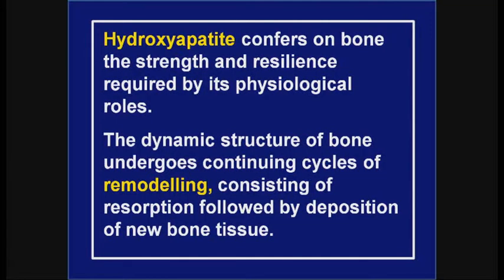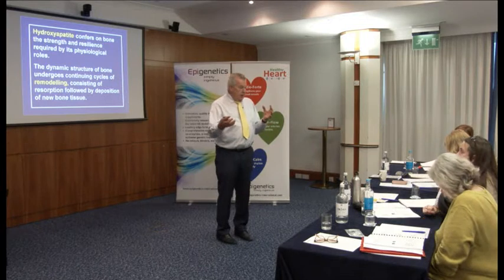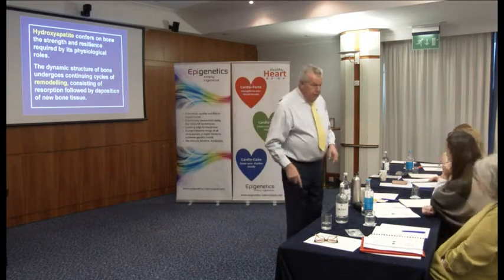So hydroxyapatite confers on bone the strength and resilience required. The dynamic structure of bone undergoes continuing remodeling, consisting of reabsorption and replacement of new bone. So it's constantly changing bone. It's not a fixed commodity. And the bone you had a few years ago is not probably the same bone that you have now.